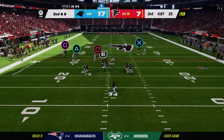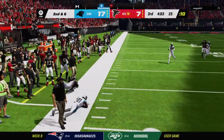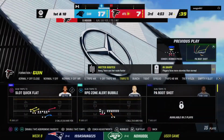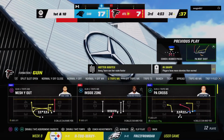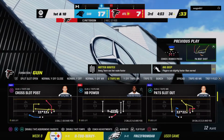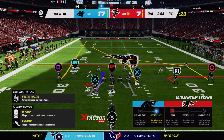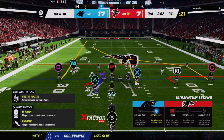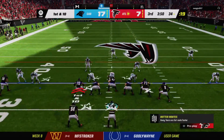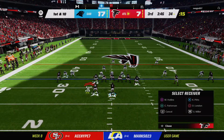Second and 6. Another completion right back to Patterson. And he gets this up to the 34 out of bounds there. That one a first down pickup of 8. Another catch for him there in this drive, Brandon. And it looks like they're going to utilize him out of the backfield any way they can. And that time they pick up a first down. So now on defense, do you assign a man to him and try and cover him before he gets going?